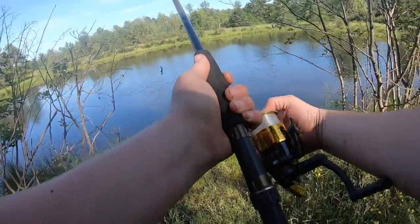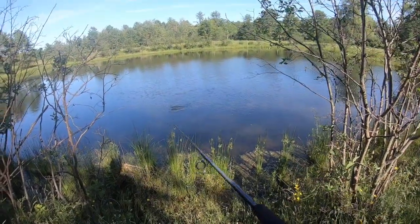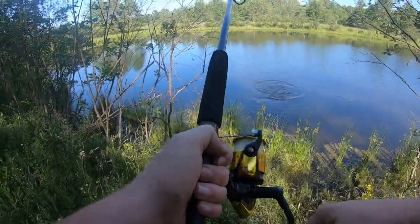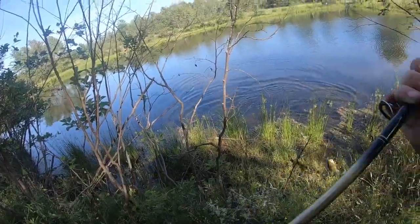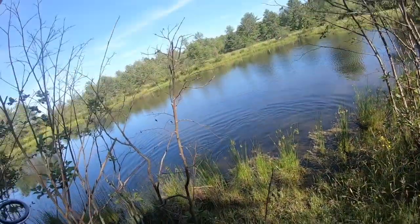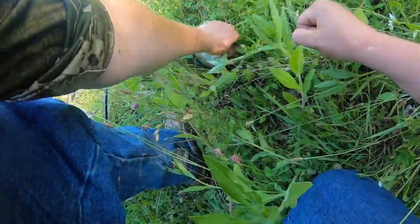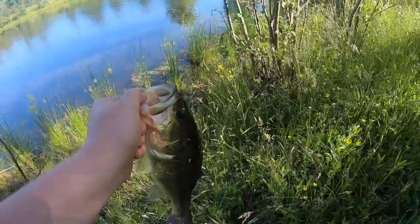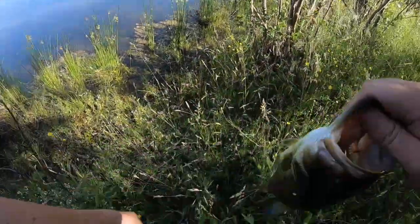There's another one. That one wanted it. Right there. That one went right for it. Come on up here. Come here. That one went right for it. Flew towards it. Easy, Bubba. Not bad. As soon as that thing hit the water, he flew right towards it. Not bad. Get him back. Try not to spook the area.